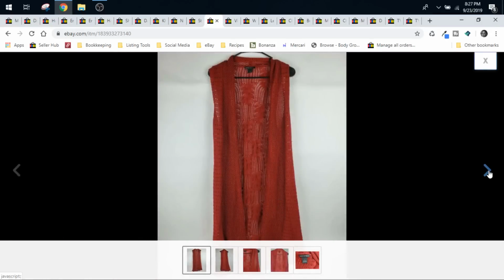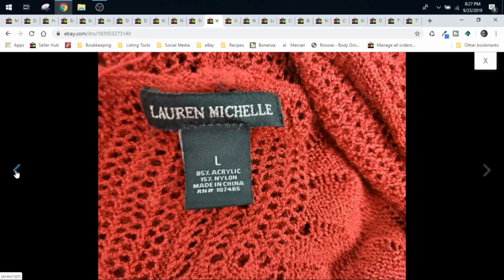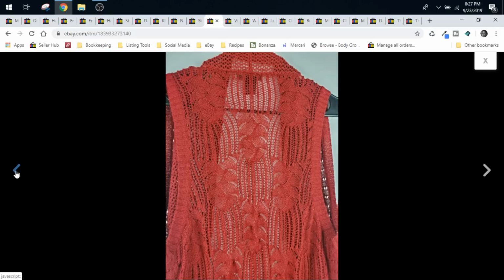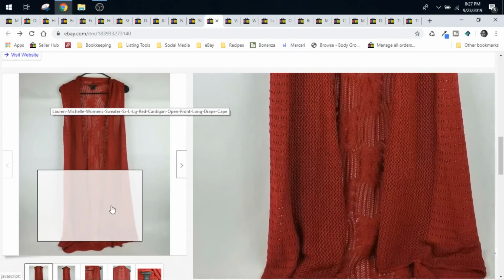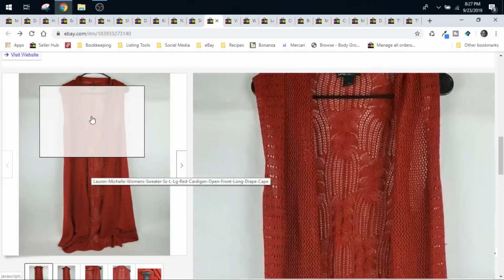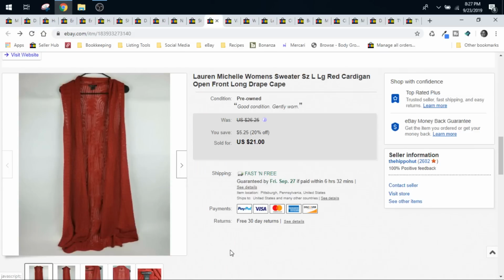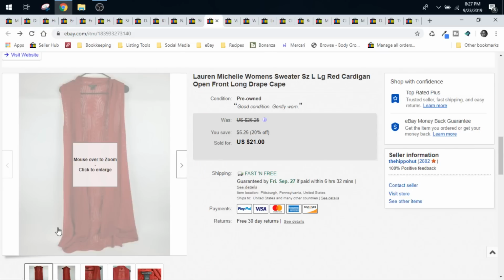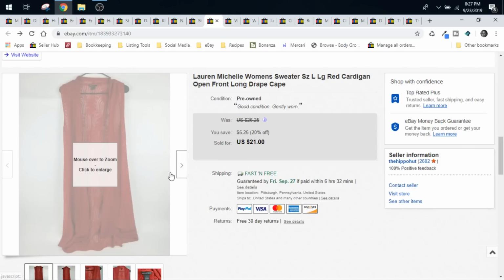We do some consignment for his sister, and we give her about 50% of the profits after all fees and shipping. We do split the profits with her, but she gives us the stuff to sell. The brand's not that great, but it's a really nice looking open cardigan. It's long. I know a lot of women like to wear these long sweaters in the winter. They're fashionable, especially if you work in an office.